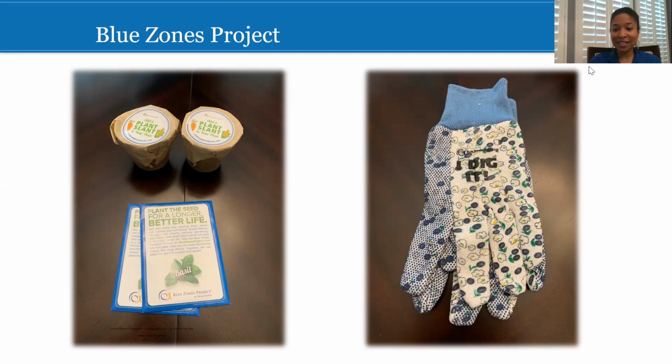Also pictured, you'll see gloves. We do have some garden work gloves, and we have those in student sizes, as you can see pictured there, but also in adult sizes. So we have a small amount of those. If you would like some, please reach out for those.